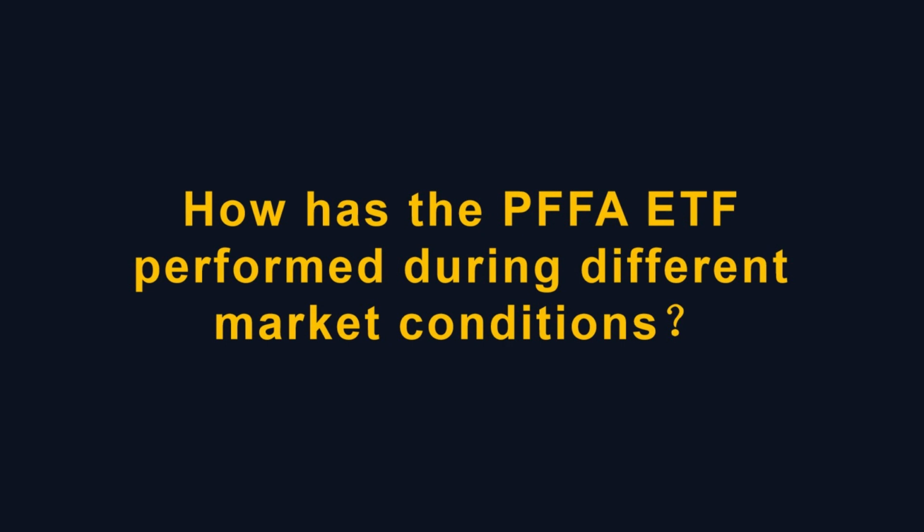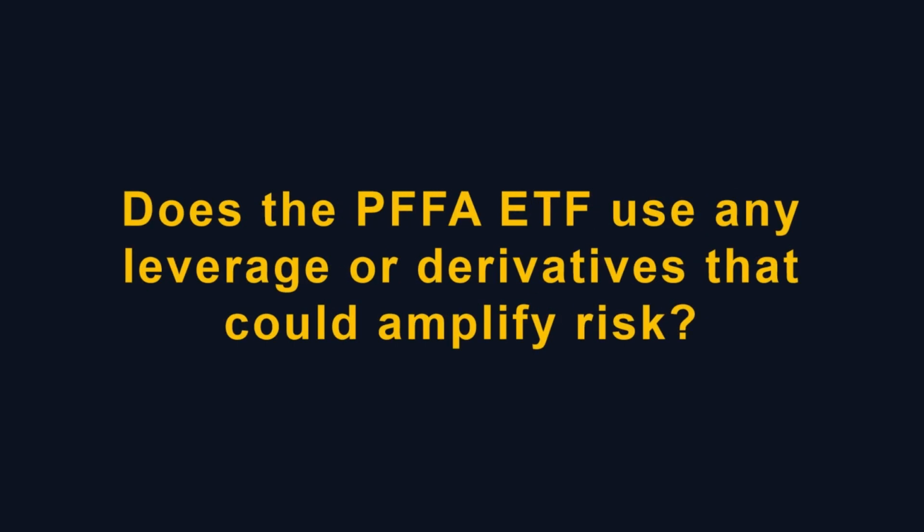Does the PFFA ETF use any leverage or derivatives that could amplify risk? Yes, the PFFA ETF, Virtus InfraCap US Preferred Stock ETF, does utilize leverage, which can amplify both potential gains and potential losses. It may also employ option derivatives to a lesser extent. Here's a breakdown of how these elements impact the ETF's risk profile.